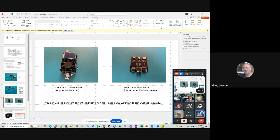There are also really inexpensive constant current loads that use resistors to set the current. They're probably less than $10, and they're great for doing 18650s and other single cells.